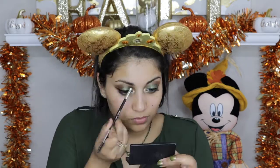Okay, so I just wet my brush with some setting spray and applied some highlighter. This one is the Dupe That and Ofra Cosmetics You Do You highlighter. And I kind of wanted the inner corner to be a little bit more intense, so I applied that into the inner corner. I'm going to do my eyebrows real quick and I will be right back.